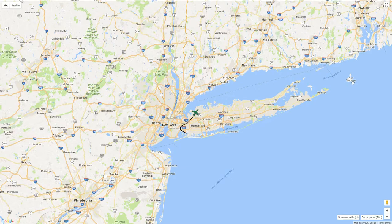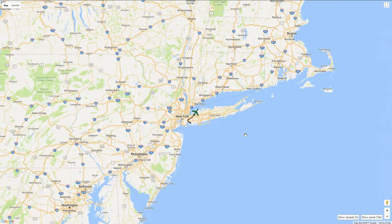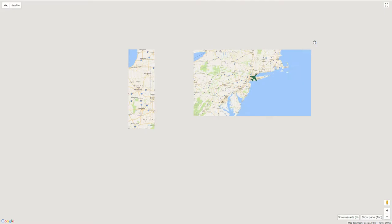Nantucket. New Shoreham. I bet that looks a bit different to Shoreham in Britain. Martha's Vineyard I can see up there. Oh wow, that's where that is. See, it's a geography lesson. Okay, we're going to come across Boston, probably. And then we'll be tracking this and we're going to be flying out across there.